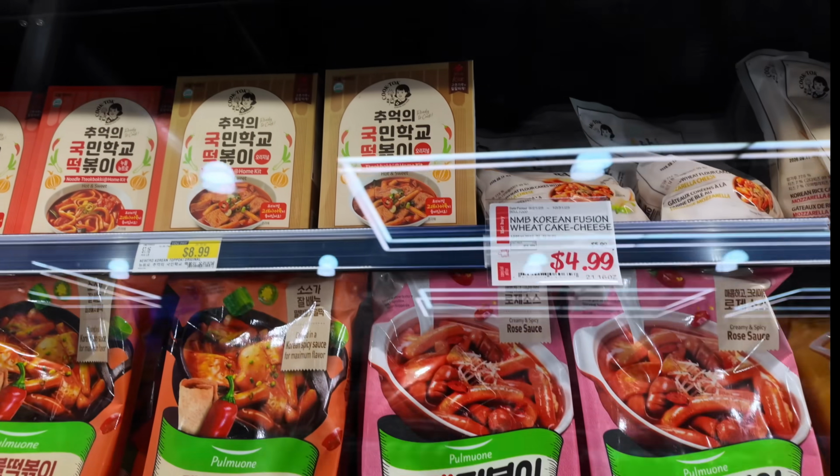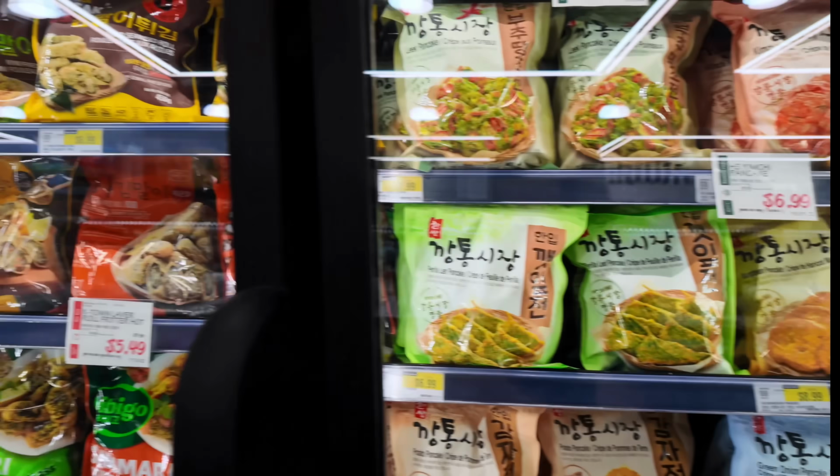Let's get this. Here, the frozen food section, we got spicy rice cakes, dumplings. You can just reheat. The dinner's ready.